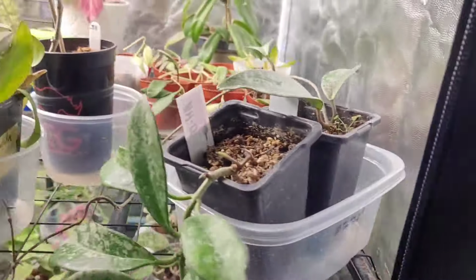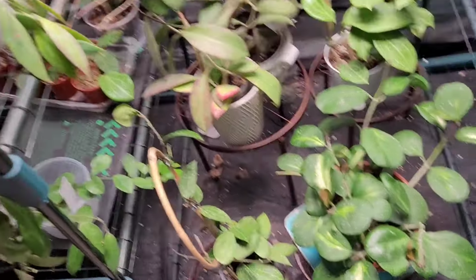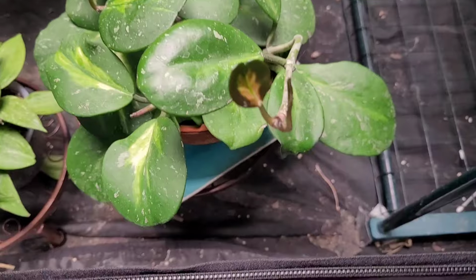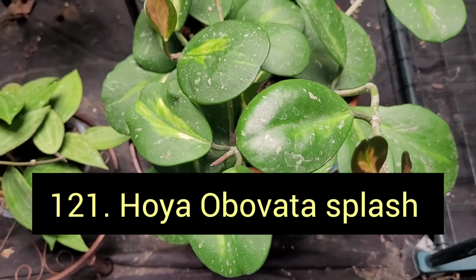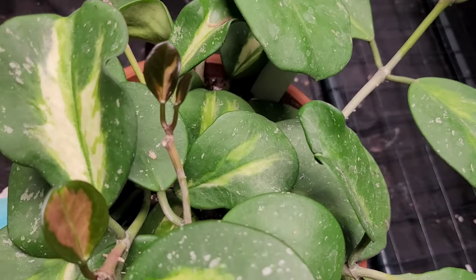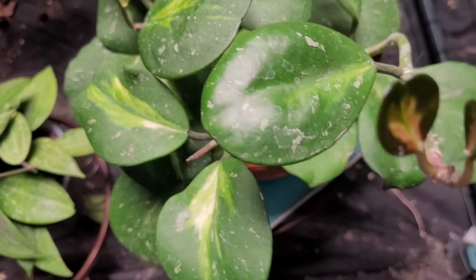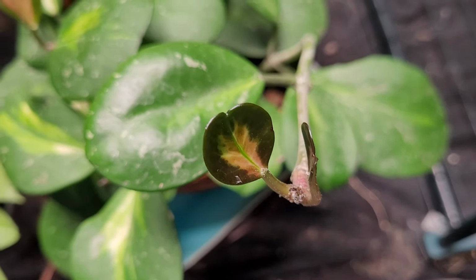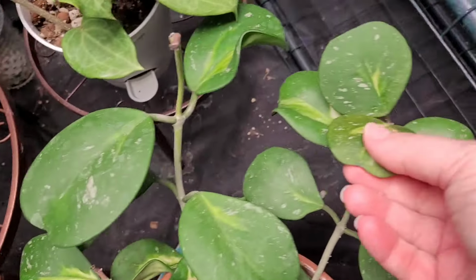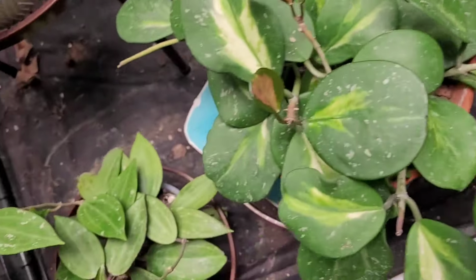Okay, the only Hoya I have left are right here in the bottom, in the middle. This is my Hoya obovata Splash. And it didn't do good for a long time until I repotted it. It seems to be making a great recovery. I've got 3 leaves there. Got another couple leaves coming out here. I believe these are new leaves. And I might even have something that's going to come out there.